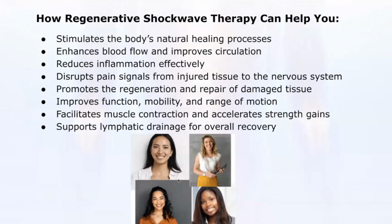Okay, and then how does regenerative shockwave therapy, how can it help you? So what it does is it helps to stimulate the body's natural healing, and it enhances blood flow and improves your circulation. It reduces inflammation. It helps to disrupt the pain signals from injured tissue to the nervous system, and it promotes the regeneration and repair of the damaged tissue.